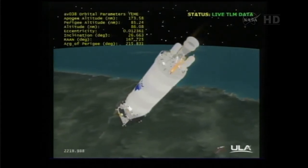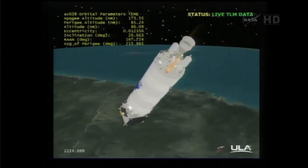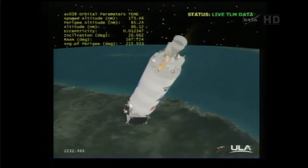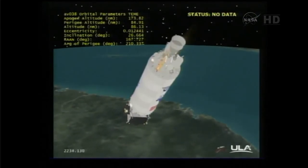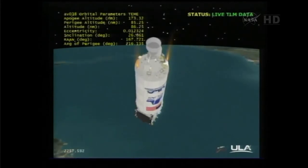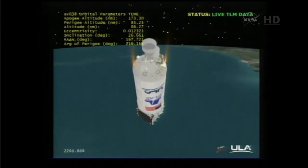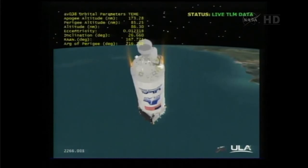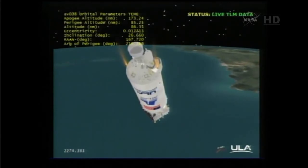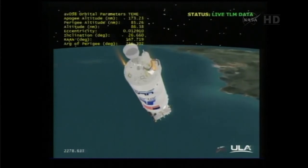Passing through 37 minutes into the mission, the vehicle continues to change its pointing for MES-2 attitude with a positive 1.5 degree per second PTC roll. 50% settling is in progress as expected. We're actively controlling fuel tank pressures, conditioning the propellants. Thirty-eight minutes into the mission, everything looking good.